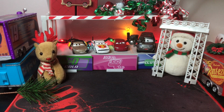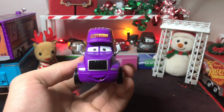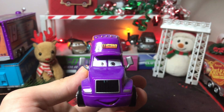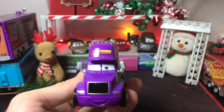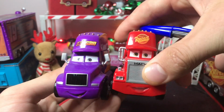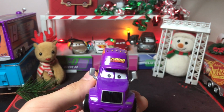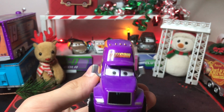Now let's go to the Bobby Swift hauler. I'm just what I'm going to call him the whole time, because I don't think he has a name. Here he is. You can definitely tell different expression and different build. Let's go ahead and compare the two. Definitely Mac's more square and he's more like an oval shape. That's what it seems like.